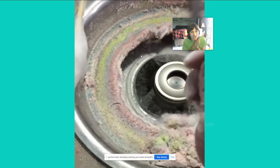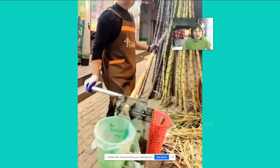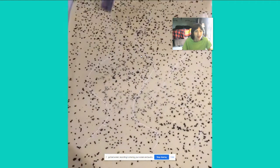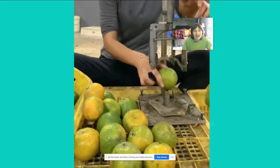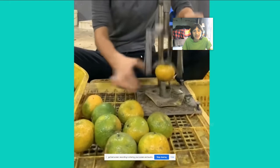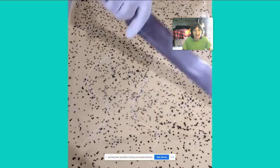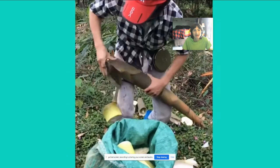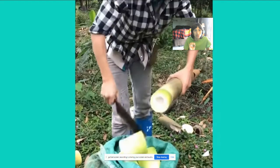Look at all those colors. Ooh. Guys. So small pieces, but yet so many. Ooh, that's bamboo too. And they're not even cutting them. Look at that again. And when you cut the inside, ooh, nice.